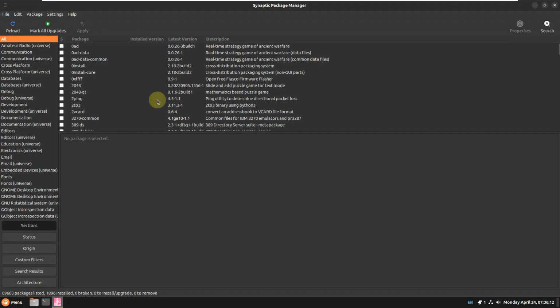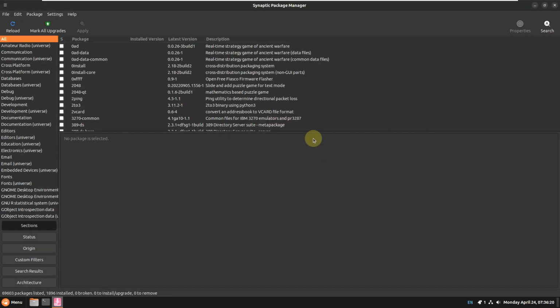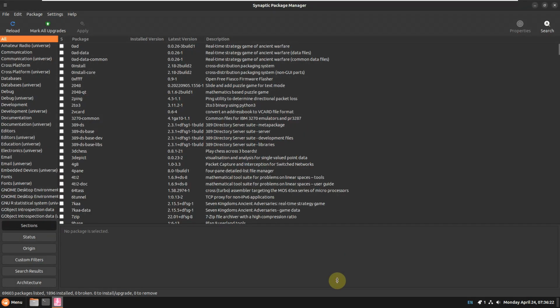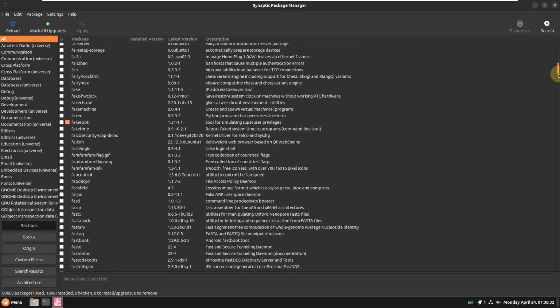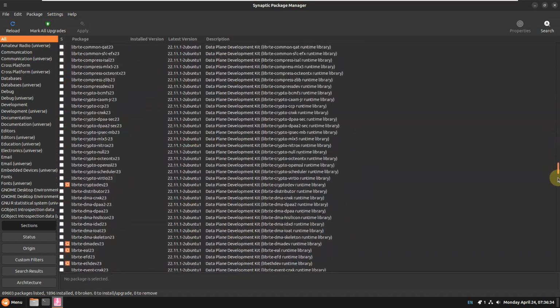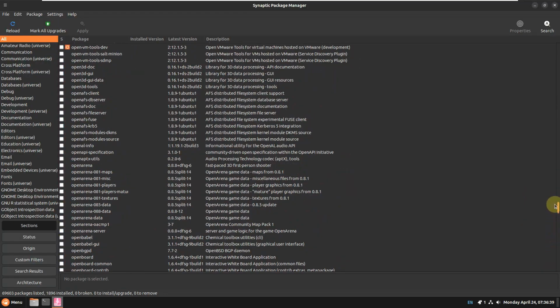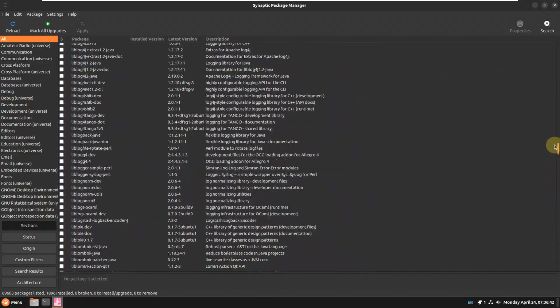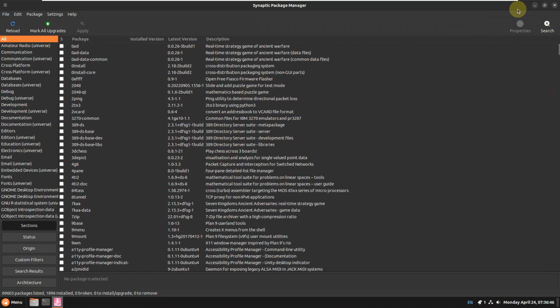The version of Synaptic Manager should be 0.91, I guess, or 90. The version is 0.91.3. Let's drag this down. The installed version should be highlighted with a green color and the version should be here. Let me quickly run through this. If you want to see this in slow speed, you can change the playback speed in YouTube settings from 1 to 0.25. Or you can just pause the video to see the installed versions.